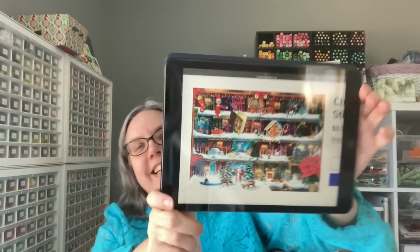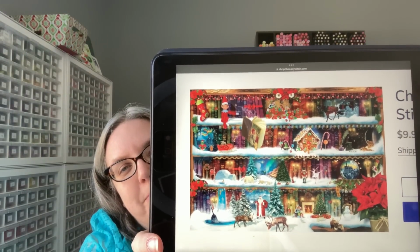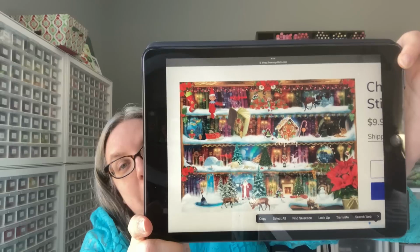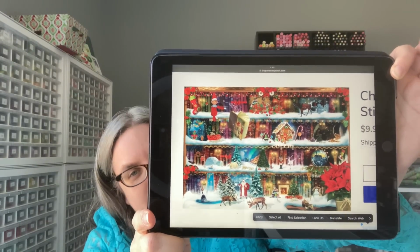It's called Christmas Tales. It's reminiscent of her bookshelves, and there are all different types of Christmas things on there, from Elf on the Shelf to gingerbread houses. There's a Santa, there's a Grinch. There's all sorts of really wonderful, great things. But that much of a fun project means a ton of confetti. I didn't know what I was getting into when I started that. Again, I was new to full coverage.